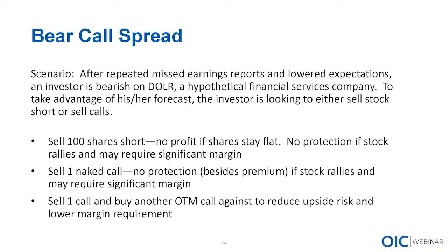We're expecting the stock to go down, or at worst, maybe remain neutral between now and expiration. We're also looking to generate income because we're looking to sell options. So we can do a couple things.